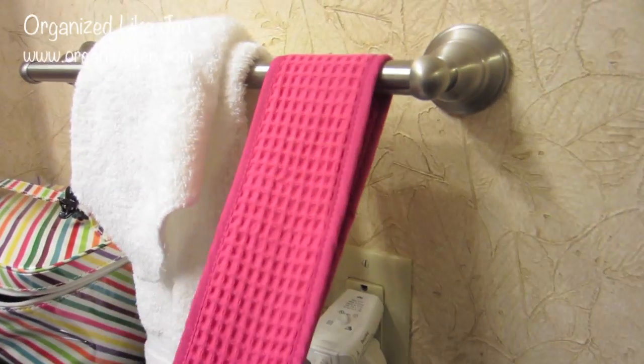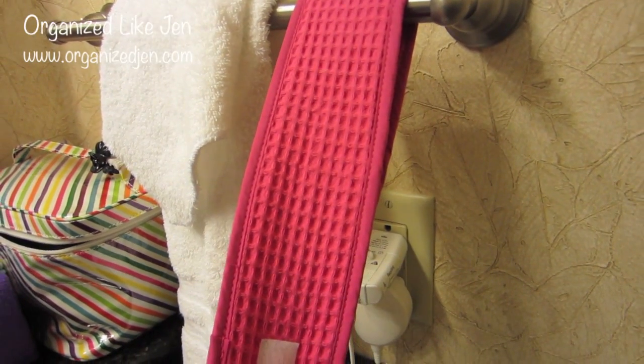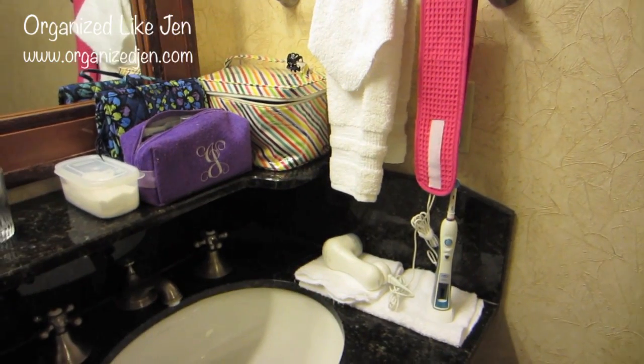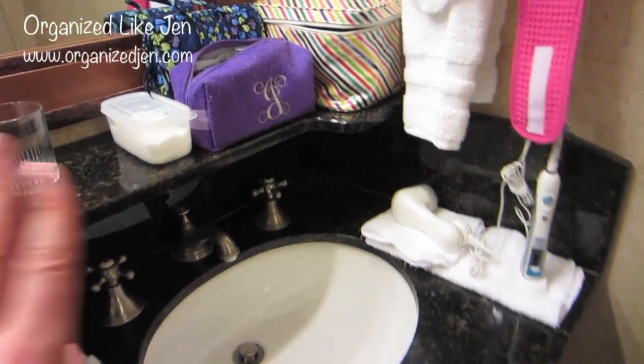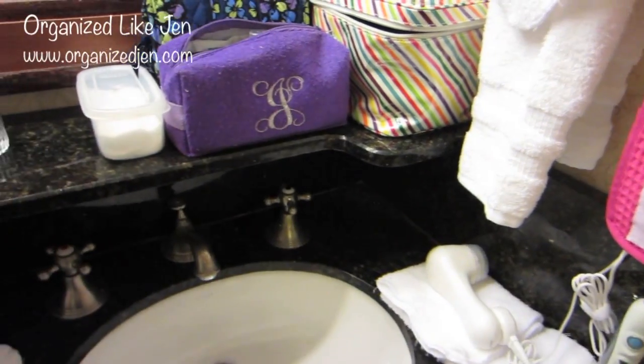I have my spa head wrap here that I use to keep the hair out of my face when I'm washing my face morning and night, just on the towel bar. And for having that many toiletries, I think that's pretty good. Not too cluttered. I don't have stuff all over. I don't have bottles all over. I just prefer it that way. It's easier for me. It's easier for the staff that cleans the room.